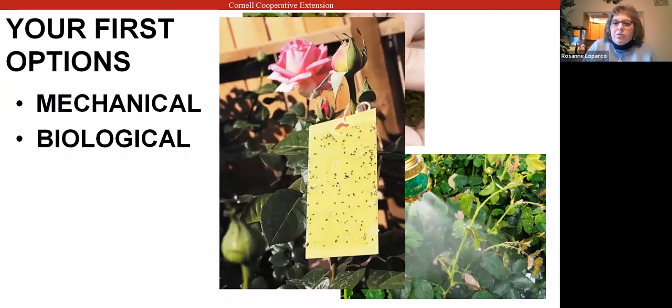I already talked about the insect sticky traps. This is the one you're probably more familiar with. It's yellow in color. There are different colors because certain insects are attracted to certain colors.